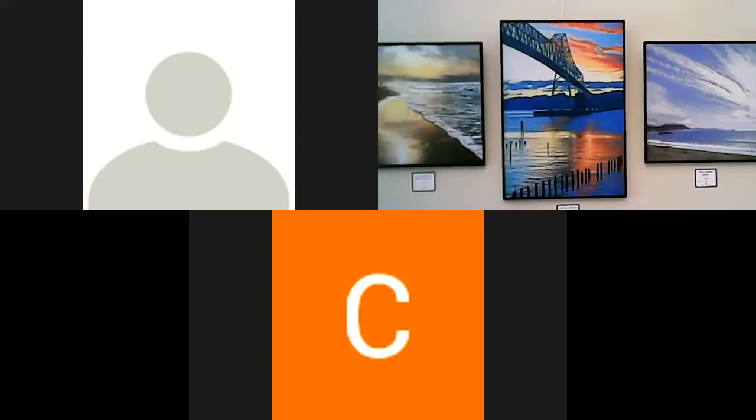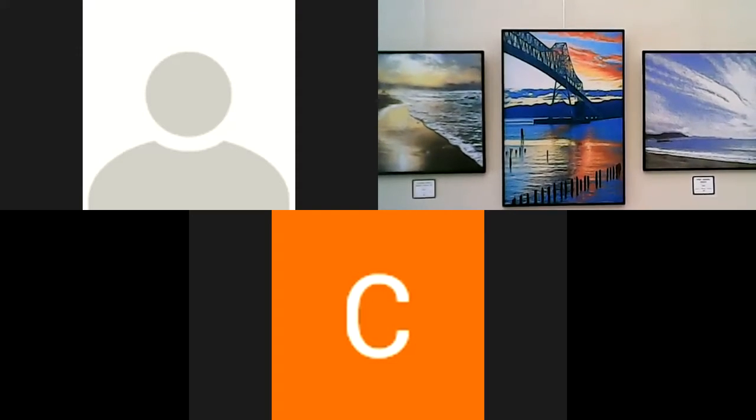Okay, let me frame it a little better. Okay, there you go. This is Astoria Megler Bridge at sunset. It is the bridge that goes across the Columbia River from Astoria, Oregon to Megler, Washington. And I did a series of this bridge. This is the sunset version. I've got a sunrise version and so forth.